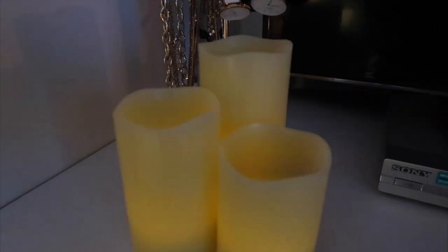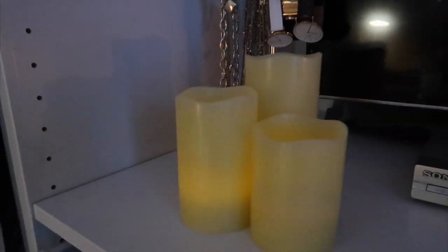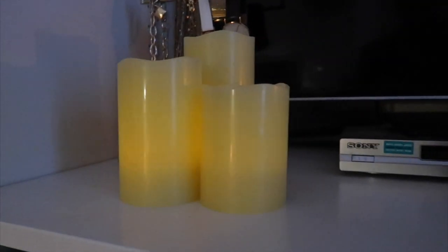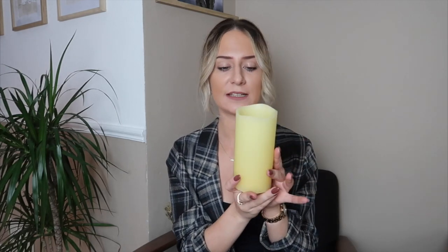I'm going to show you a clip of how they look. They look so realistic. They even feel like wax. It's really strange. So with these candles you also get a little remote control, like I said, and you can control how long you want them to stay on for, 4 hours, 8 hours, and how bright you want them, if you want them to look like a candle or a light so they can flicker or stay normal like a light. And they also have a really nice wax finish, so they do look really realistic. They're slightly yellow, which I wasn't too keen on, but for being fake candles I think they still look really good, and you can control them at the bottom if you want them on or off.